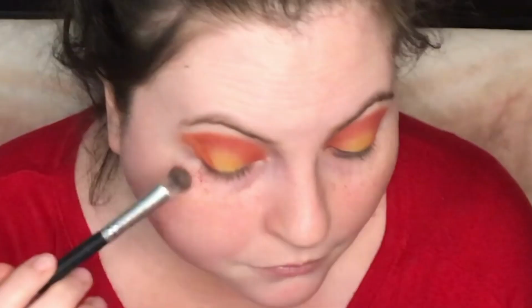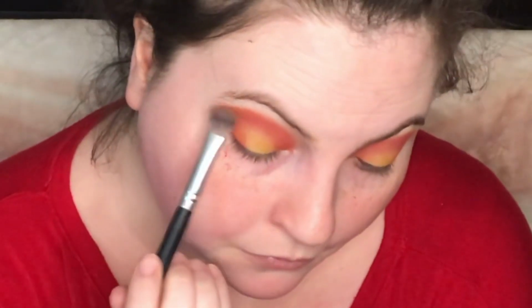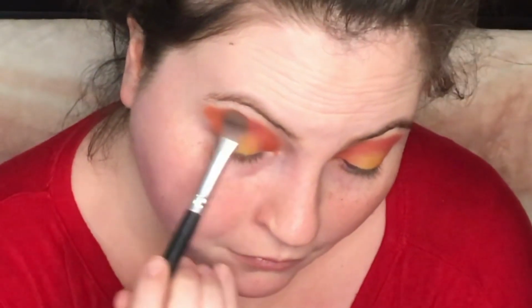So it looks like an unblended mess right now, but of course we're going to go back in and just blend everything out. I just wanted to get the colors down first, then do blending. Going back with the blending brush, I am going back into the orange shadow, and once again brushing it into the outer corner of the eye as well as the inner corner and the crease.